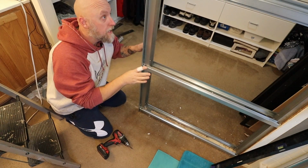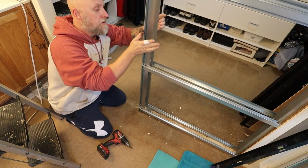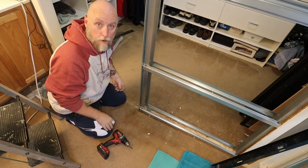All right, with everything checked a third, fourth, fifth time, whatever it takes, everything is plumb this way, everything is plumb this way, everything's level, I can now secure it to the floor.